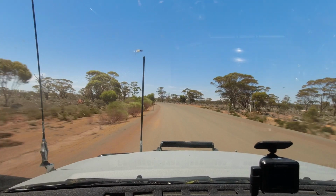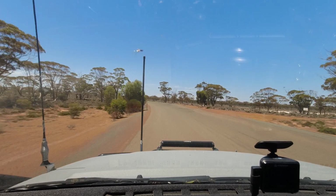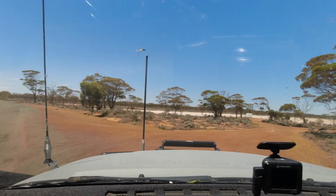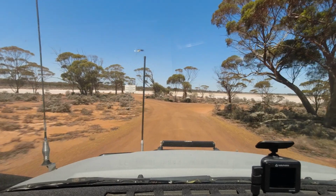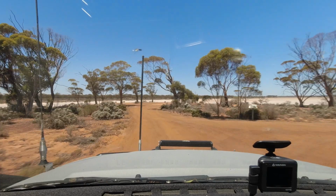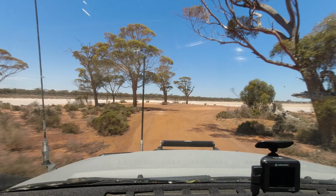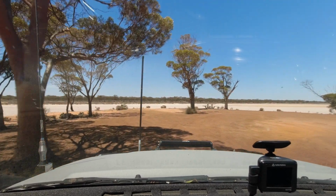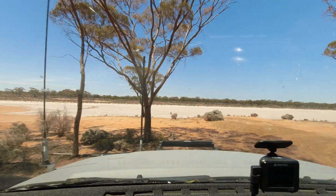Yeah, turning in. Okay guys, we're turning into the Lake Johnson picnic area. Try and find somewhere nice to park. Looks like quite a nice spot. You can camp here. And looks like someone's had a great old time driving out on the salt lake. It's a real clever thing to do, getting salt all through your vehicle.